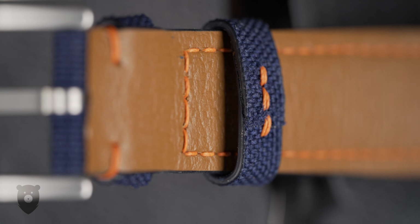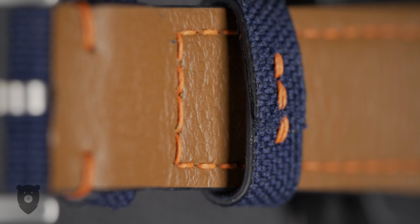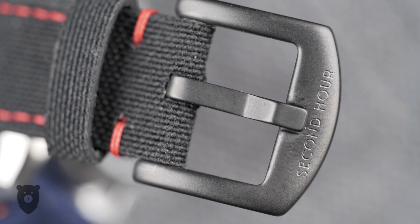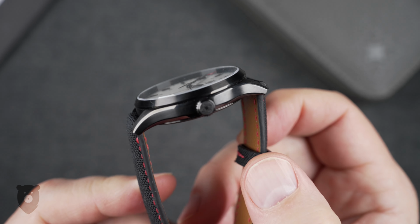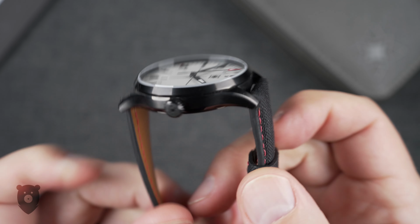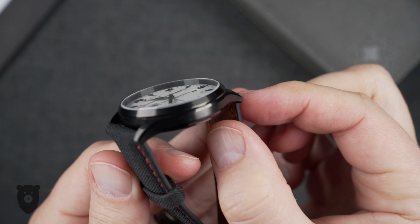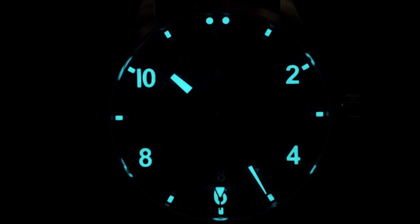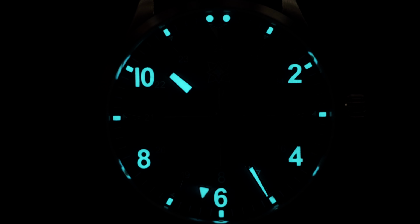These fabric straps are all custom made in colors to match the model you buy. The buckles are signed, and whilst they're a little stiff, they should soften up and become comfortable over time. Quick release spring bars mean they're easy to remove should you want to. One area I know Second Hour have worked really hard on is the lume, and it's very good on both watches. Let's check them out.